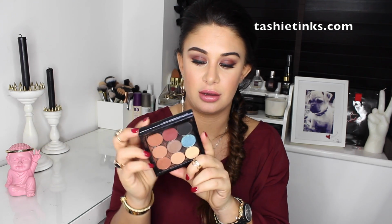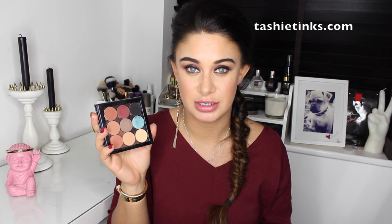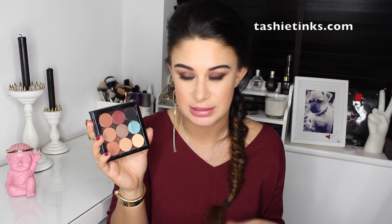Moving on to eyeshadow. Favourite eyeshadows without a doubt, and they're fairly new, are the Makeup Geek shadows. So I put them in a little Z palette. They are just amazing. Probably the nicest shadows I've ever used. They're so pigmented and so creamy and easy to blend. And the colour payoff is just unbelievable for the price. They're really, really good value.